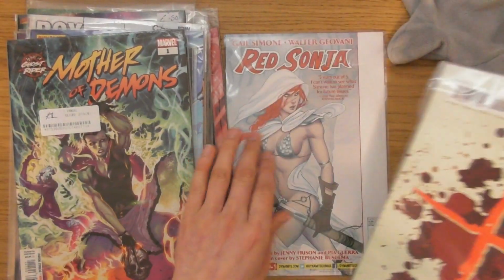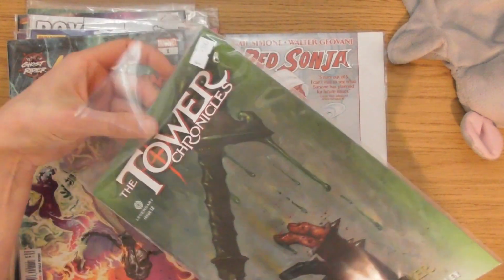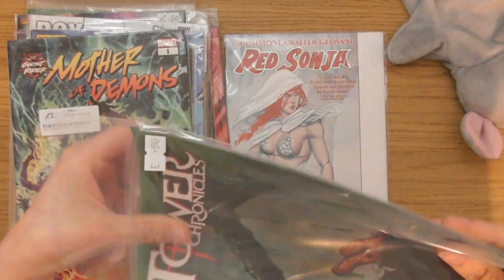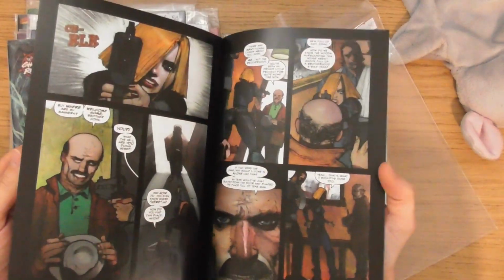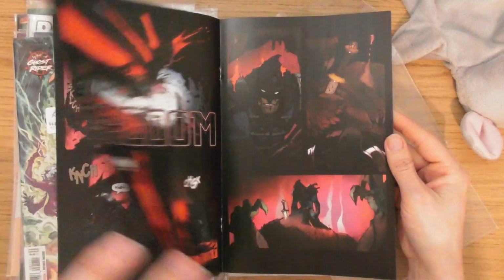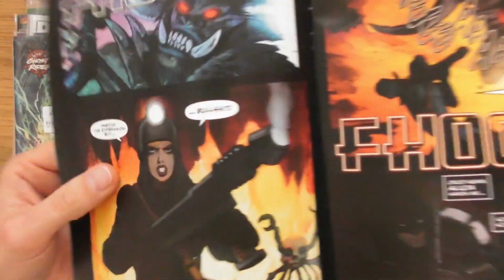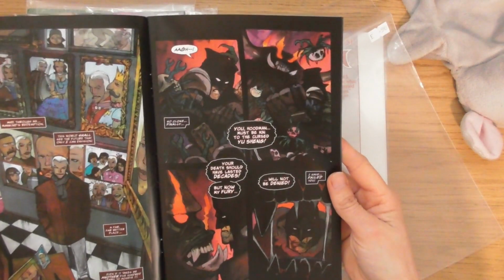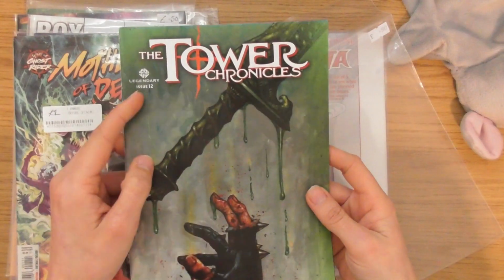We've got 2 left. Boing! The Tower Chronicles, issue number 12. When I saw this, I thought of The Dark Tower by Stephen King. But I'm hoping this is going to be like fantasy. Yeah, look at that. How cool is that? Oh, I like that. She looks cool, look. Oh, I really like that. The Tower Chronicles from Legendary.